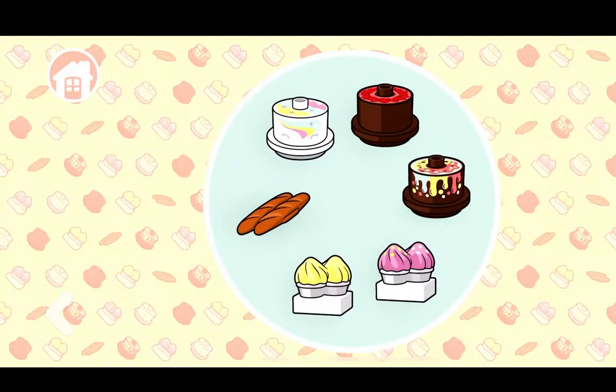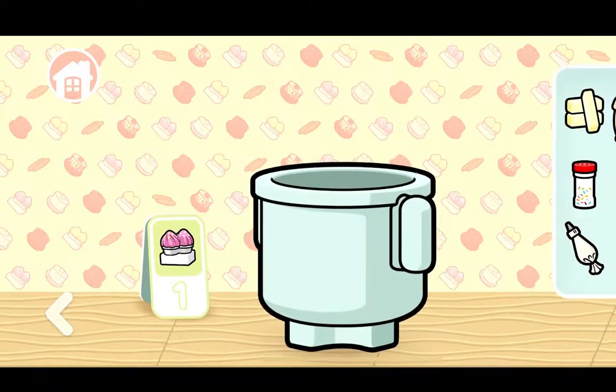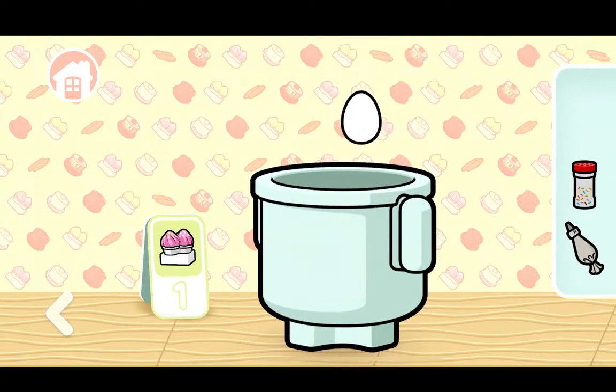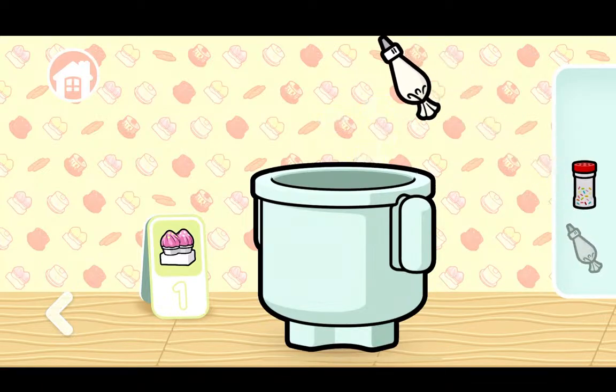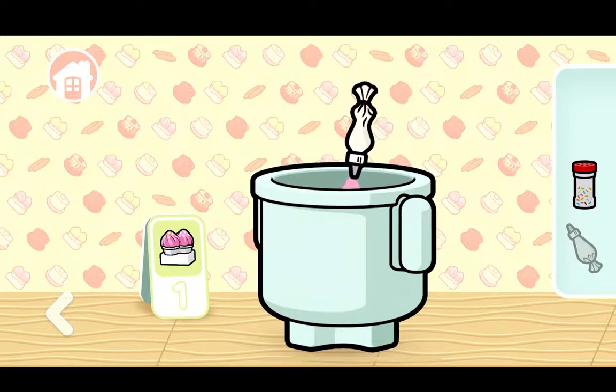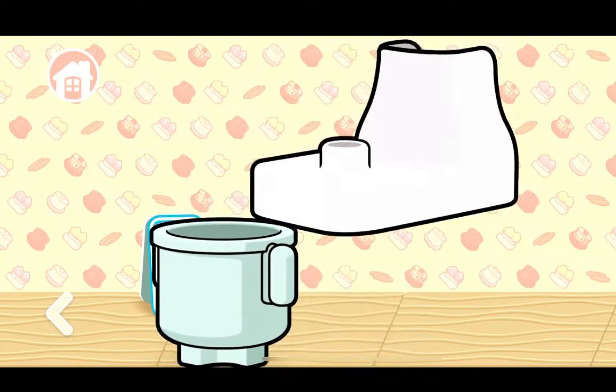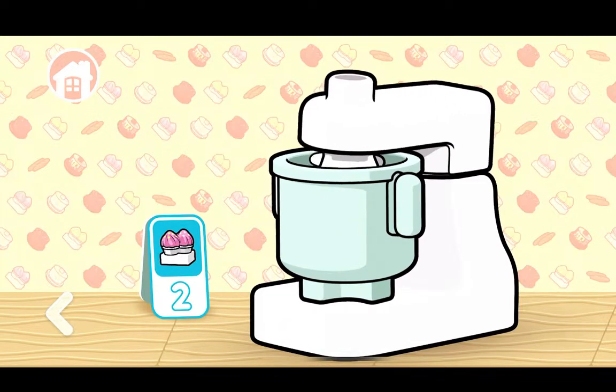Maybe I want to cook strawberry cupcakes. The first step, we need to take some butter, flour, eggs, one egg, salt, a little bit of salt, cream, strawberry cream, and print. Okay, the first step, we need to mix all the ingredients.